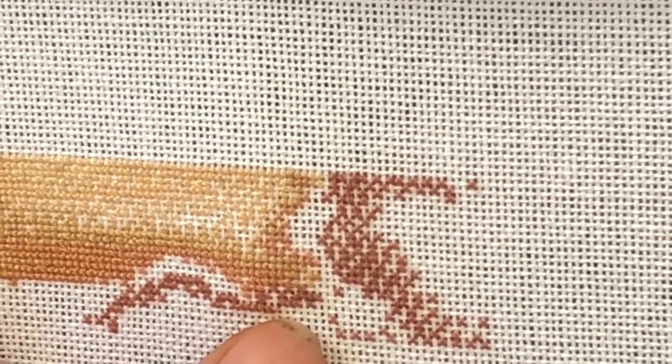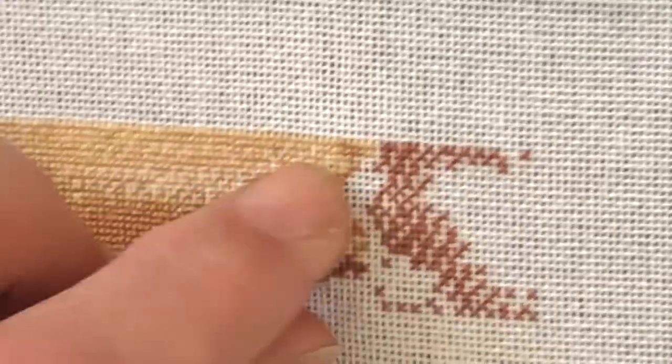1, 2, 3. I missed a stitch. Thought it didn't look right.